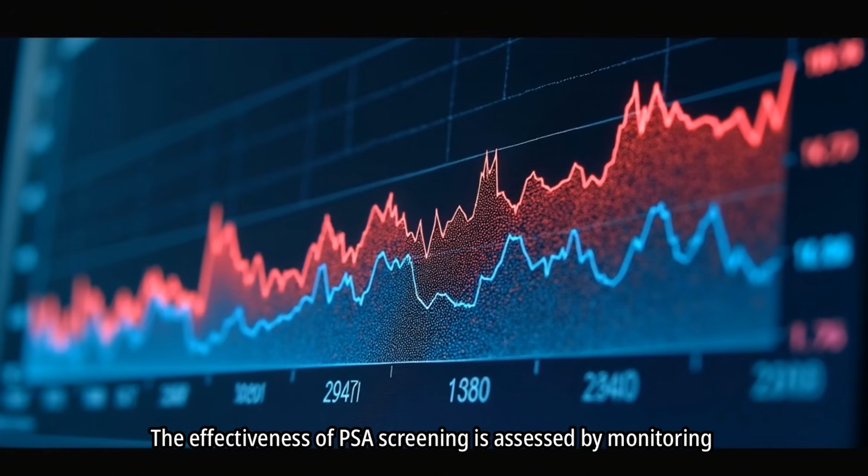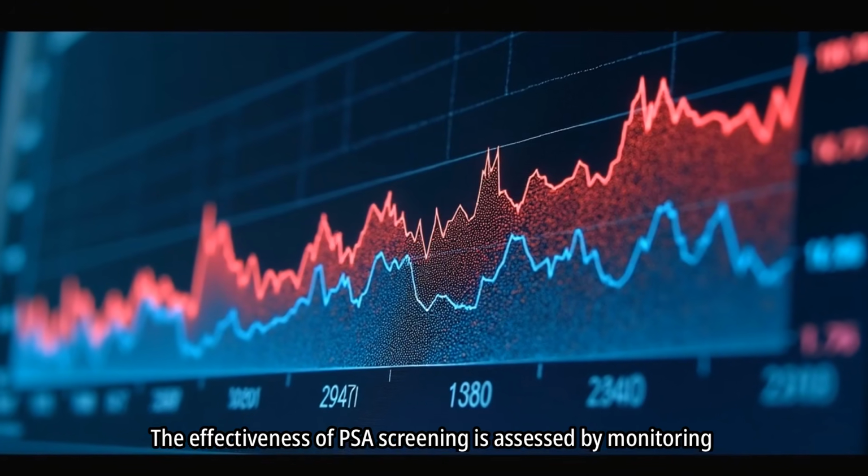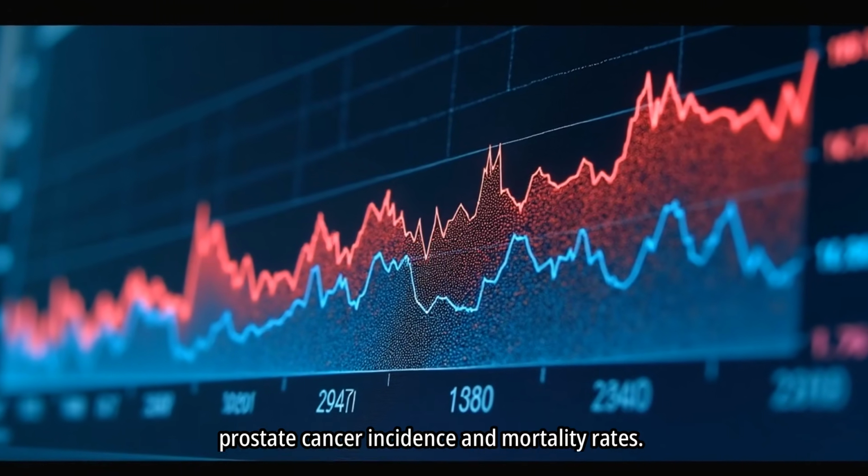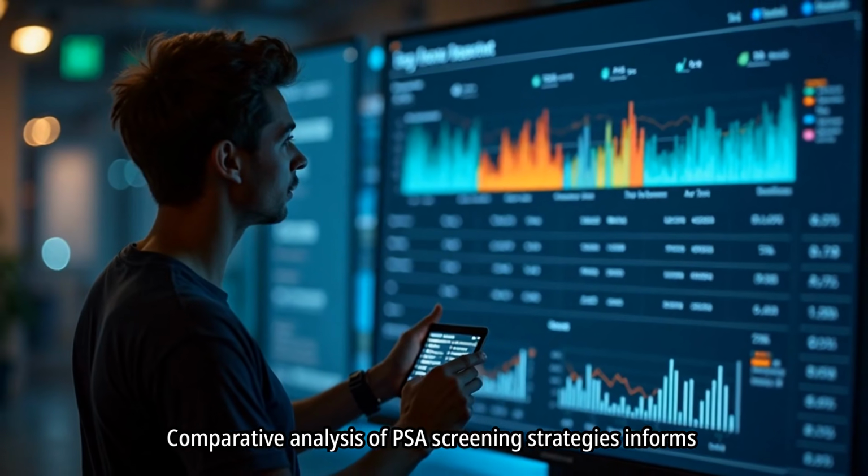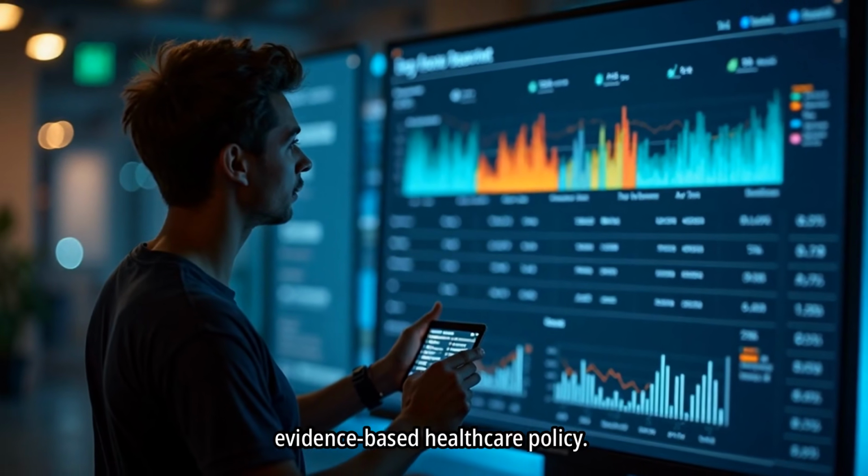The effectiveness of PSA screening is assessed by monitoring prostate cancer incidence and mortality rates. Comparative analysis of PSA screening strategies informs evidence-based healthcare policy.